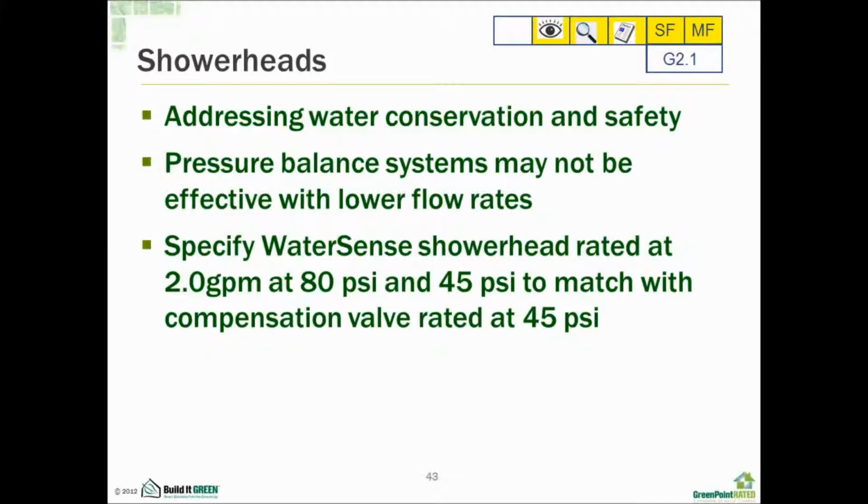Both packages of the shower head as well as the valve will be marked. So you will see that it will indicate that it has been rated for 2.0 at 45 psi for the shower head, and you can look to the valve. So it's a pretty easy measure to comply with, but it does require making sure the builder is engaged and getting that specification up front for that particular project.